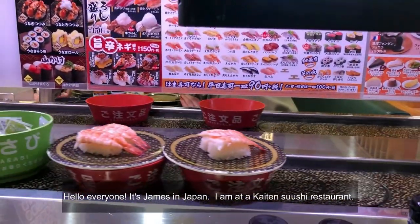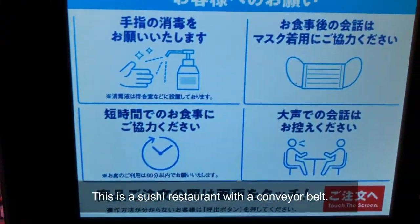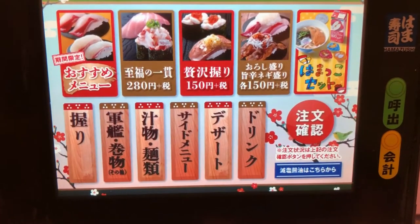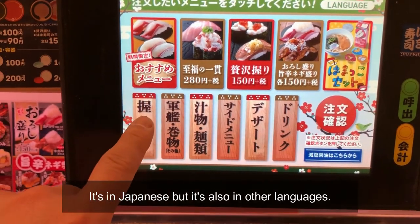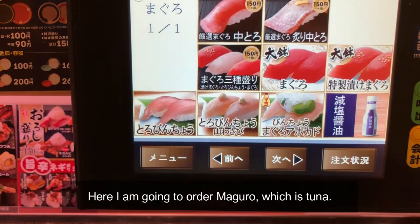I'm at a Kaiten Sushi restaurant. This is a sushi restaurant with a conveyor belt. Check out this tablet. You order from here. It's in Japanese, but it's also in other languages. Here I'm going to order maguro, which is tuna.